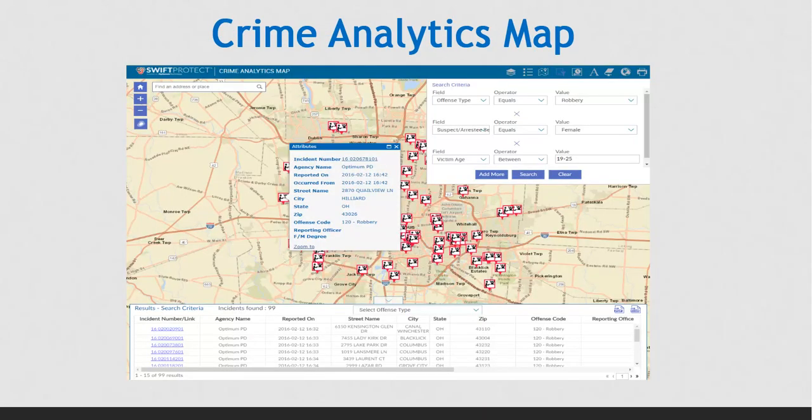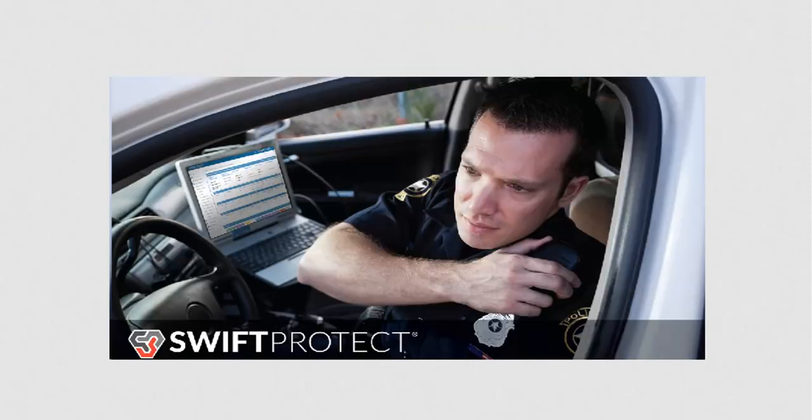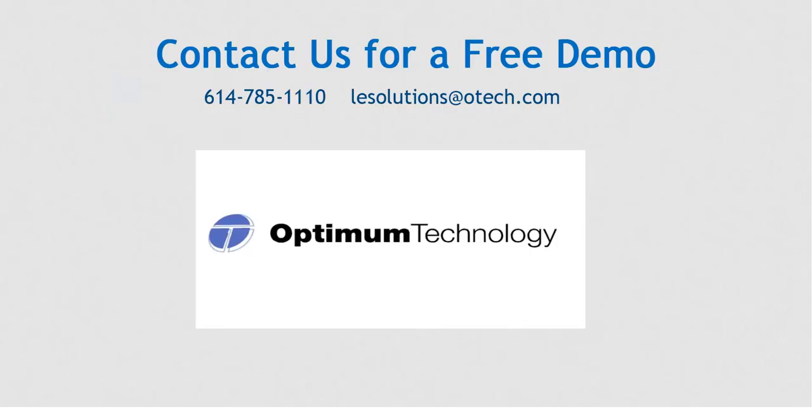The system also has full auditing capabilities, and it has a robust analytics system which allows you to run statistical reports of any kind, including crime statistical mapping, and it allows you to run property room audits or do any kind of statistical analysis that your agency may want. Again, SWIFTPROTECT was built with law enforcement expertise for law enforcement in an effort to make sure that you have a truly customized, highly flexible records management system.